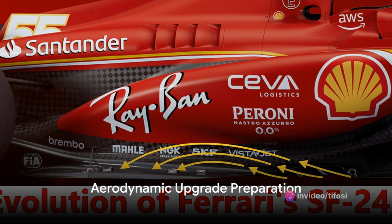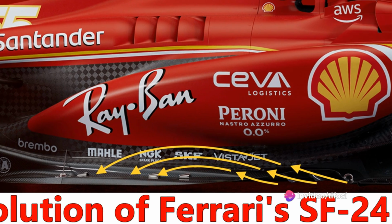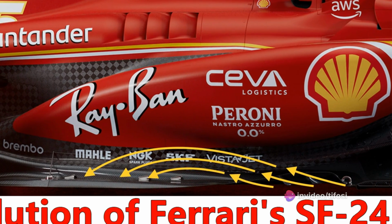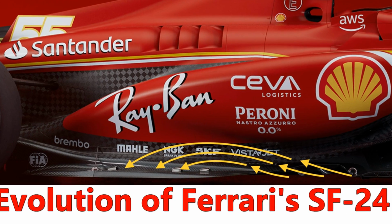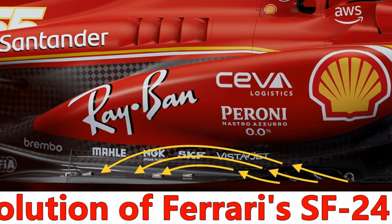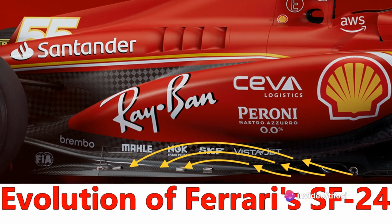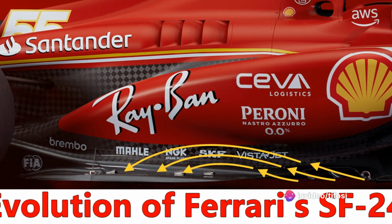Scuderia Ferrari has clear ideas and above all a first aerodynamic upgrade package for the SF-24 car is almost ready. As we know, Enrico Cardile, the head of the Ferrari Aerodynamics department, has planned several important updates with his Maranello working group, which we will see on track in about 1 month. First of all, it's worth emphasizing a fact.